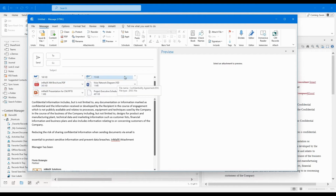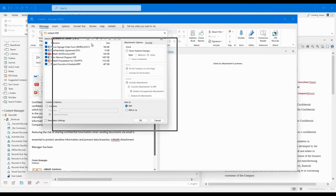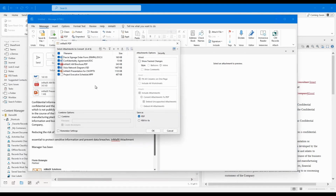Now, assuming that I have quite a few attachments, instead of sending them as separate attachments, if I want to send them as a PDF, I click on the PDF button. It shows me this PDF window. Now, I can actually bundle them into a single PDF. So you have the option to just convert them to PDF, so I'd have 6 PDFs, or I can bundle them into one PDF.